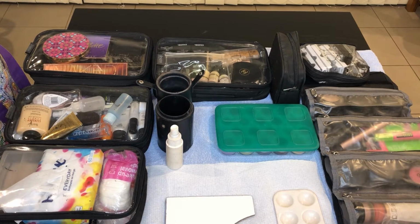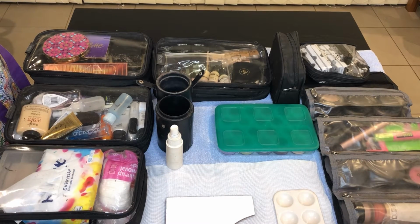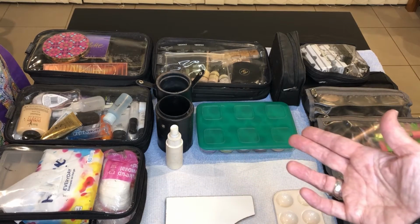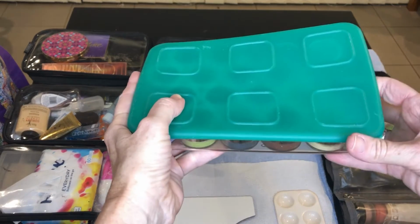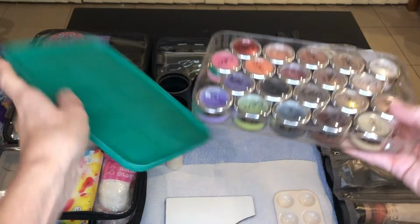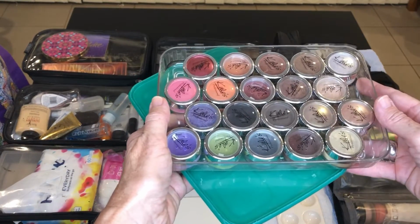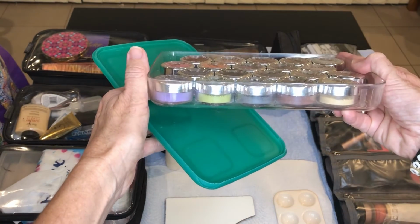I used to have all of my palettes open out in front of me here, but of course, since COVID came along, we need to keep all of those things covered. What I'm using a lot more now are loose pigments, and they are in this green container here. The reason I love this container, and this is actually just a Tupperware, I think it's for cold meats or something, is because the little pots fit in there really well, and they're about the correct height too.